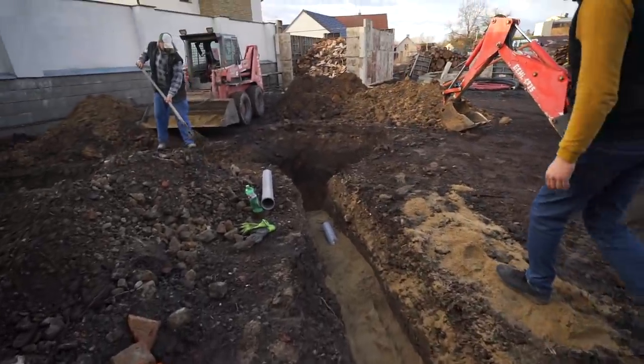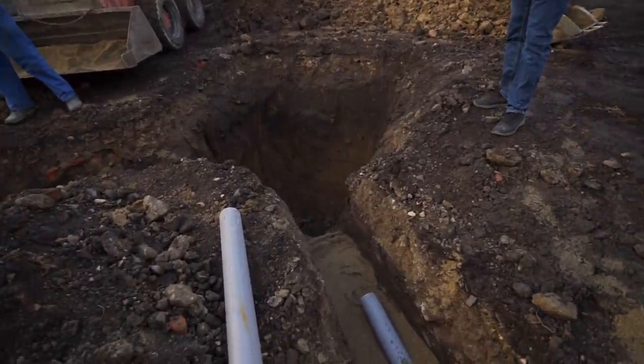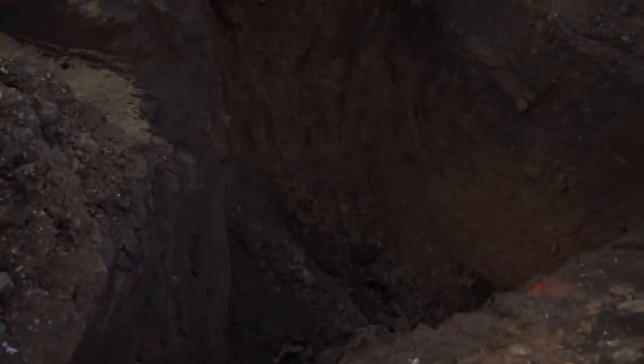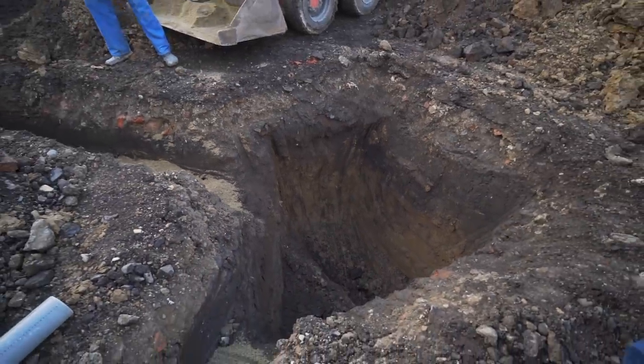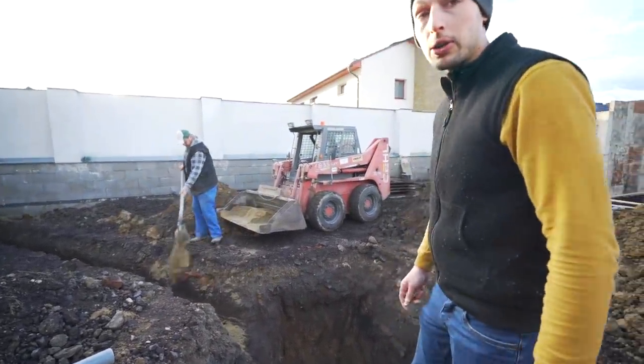That's pretty cool. It's a massive pit too. It's kind of hard to show how deep that really is. All of the pipes need to be all around the sand so they don't get punctured over time from all the pressure underground. This is killer.